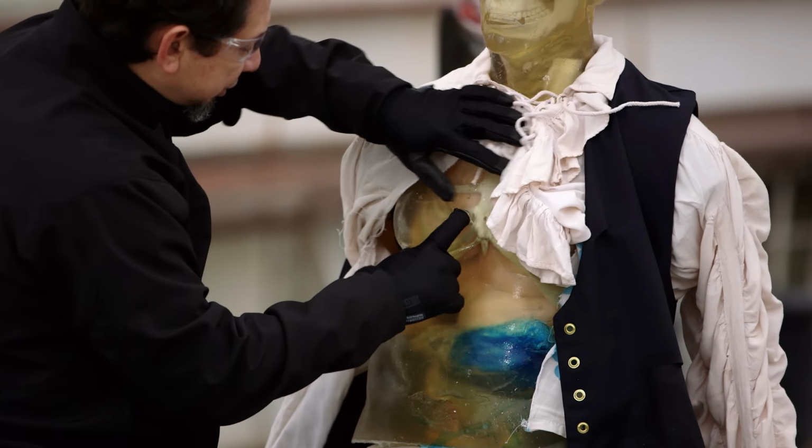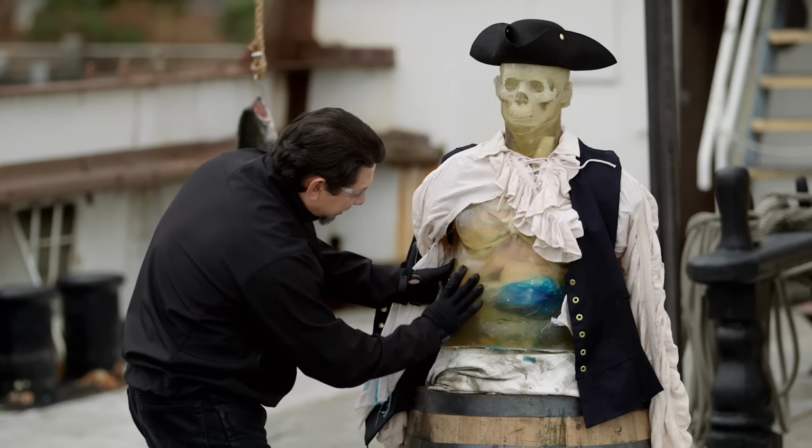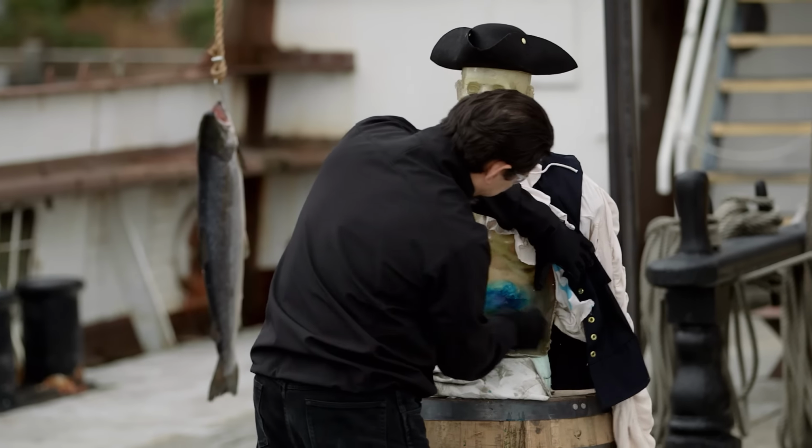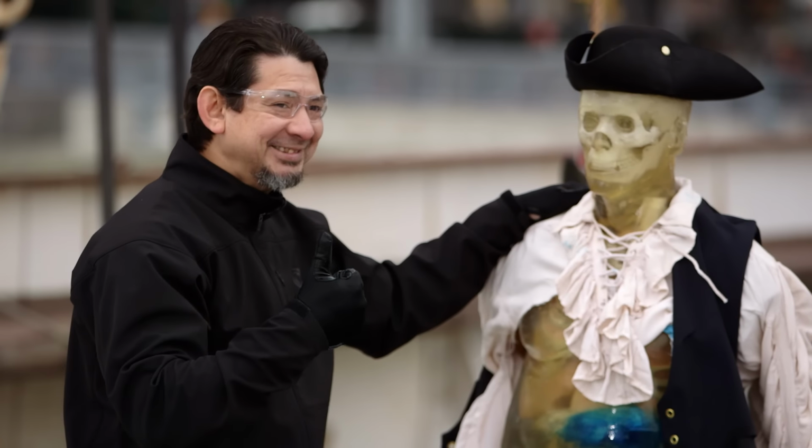That cut right through the chest, a laceration into the pectoral muscle right here. Not much on this slash here, but, that's all the way through. It will kill. Yeah.